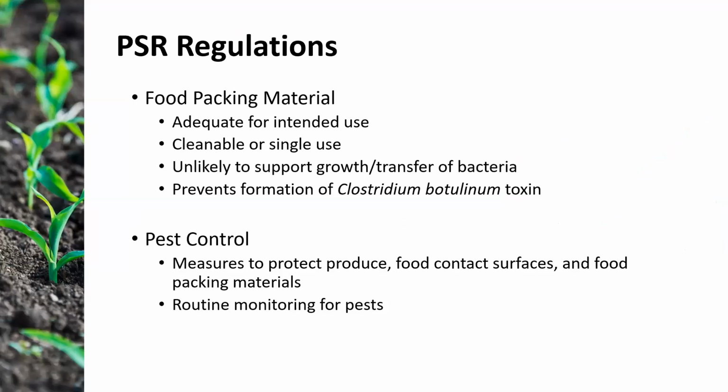Produce safety regulations require that food packing materials have to be adequate for their intended use, and they need to either be cleanable or single use. They also need to be unlikely to support the growth and transfer of bacteria and prevent formation of Clostridium botulinum toxin. So basically, you don't want to be putting produce in a container that is sealed, that doesn't have any oxygen in it, that could potentially allow Clostridium botulinum to grow and produce toxins.